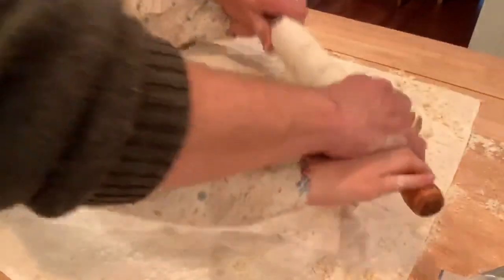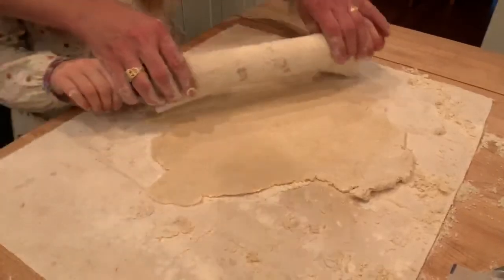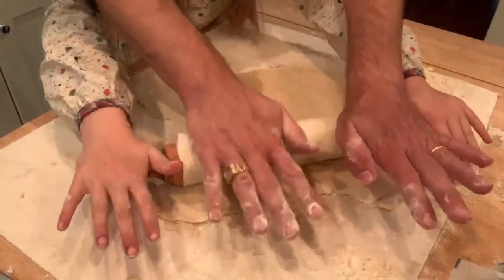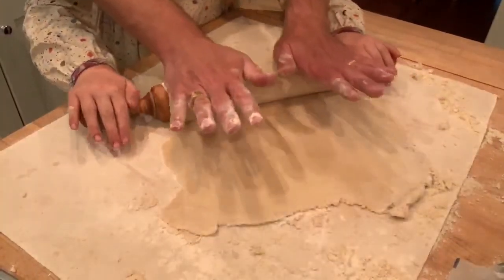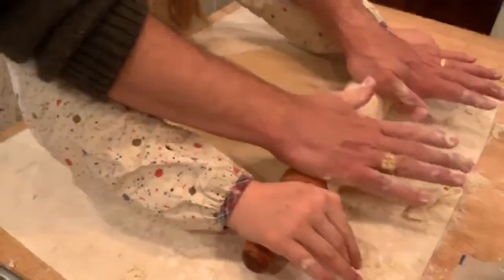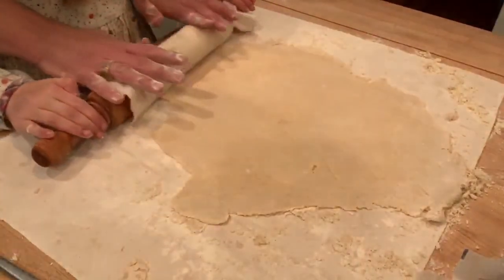There you go. Here, back towards you. There you go. And when I'm rolling it, or helping by the roll, you can see sometimes I'm just putting my hands on top of the pin and just rolling it like that. Okay, now this is getting a little more round, right? Do you think so? Yeah. Let's get it back there.